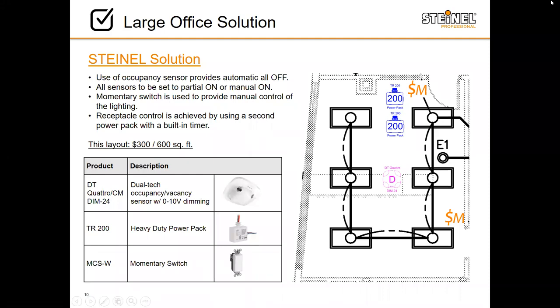Okay, thanks, Poria. Yep, so the momentary contact switch comes in white, ivory, light almond, and black. Unfortunately, no, not available in gray. And if you look in the chat, there's a link to the data sheet if anybody has any other questions on the momentary contact switch. Okay, any other questions, Jen?